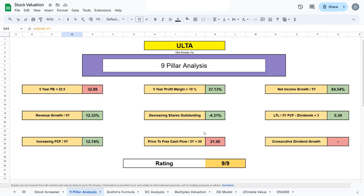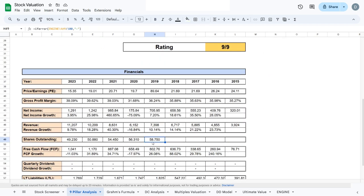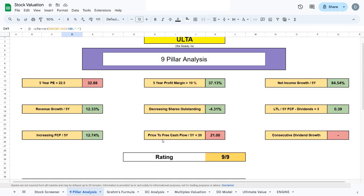Now we can also see that the company is buying back shares with about a 4.31% decrease in shares outstanding every single year, which is great for any company. As we can see, in 2019 the shares were sitting at 58, almost 59 million, and in 2023 they were sitting at 49 million, and currently they are sitting at 48 million, which really means that the company is buying back shares as they are trading low, and that is a great sign for any company.